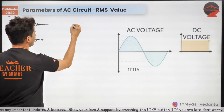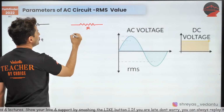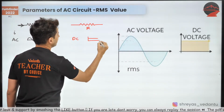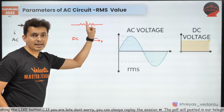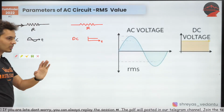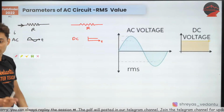Similarly, you have the same resistor, but in this resistor, you are passing DC current. DC current means constant current, right? Constant current will pass. This will also create some heat. This resistance will also create some heat. Everybody agrees with this point? Both these resistors will develop some heat.